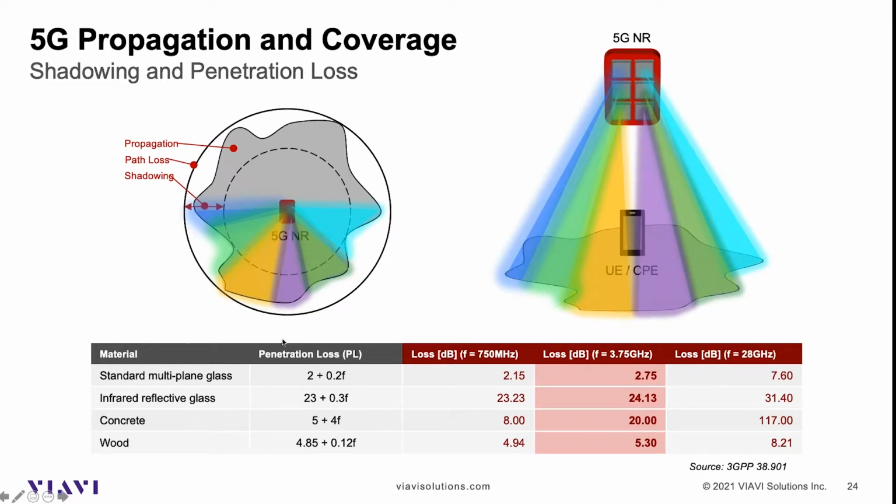If we add here different materials, and I have had it on different frequencies, so I have here in the table different materials. I took these actually as an example from 3GPP, from glass to concrete and wood. And then what's going to be the penetration at different frequencies? So low band, in this example that I use 750 megahertz. As you can see, the reflective glass was probably the highest, but as you can see here in wood and concrete, it's between 8 and 5 dBs of loss. So it's manageable, certainly.